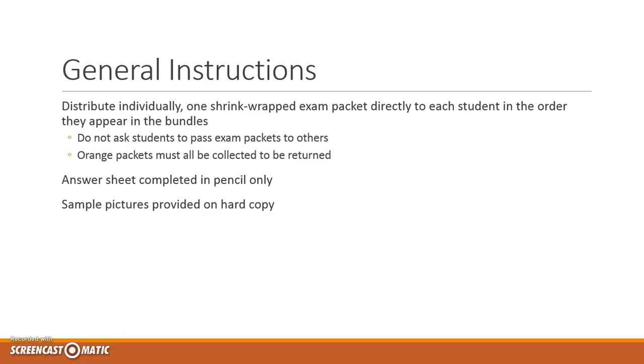Check that students are completing the answer sheet in pencil only. Students should take great care in completing their identification information on the answer sheet and in using their unique AP number labels to label their answer sheets and free response booklets.